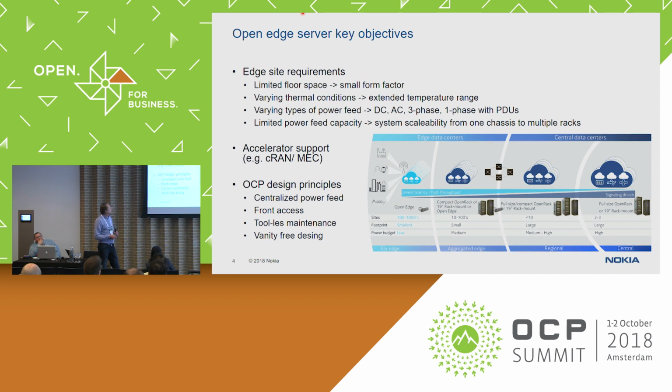But there we are scalable from very small systems, so talking about a couple of servers, maybe a few hundred watts, all the way up to rack level solutions where a rack may consume already 10 to 20 kilowatts. So this system is highly scalable. And one of the important requirements for this system is the fact that we need to support different kinds of acceleration options, for example, for Cloud RAN and multi-access edge computing. So there are needs for FPGA accelerators or GPUs and such.